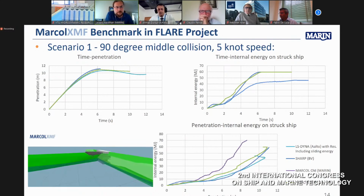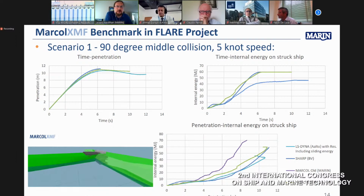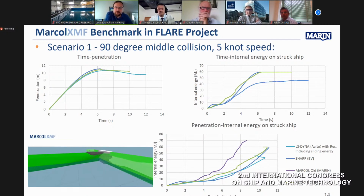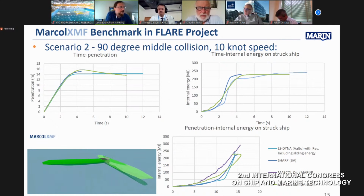Here is the actual project comparison, and we have compared our simulation results with Bureau Veritas software and LS-DYNA simulation, which was done by Aalto University. This was the European Community project, FLAIR project. As you can see, the penetration values and energies are really close to each other. In the right bottom side, there is also an additional purple line, which was the old software that existed when I started at MARIN. Then I started to develop the new version, and with the new version, we can obtain a better approximation of the finite element solutions. You can see all those three codes are in good agreement between them.